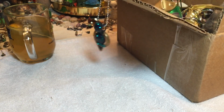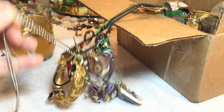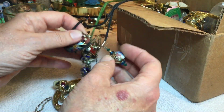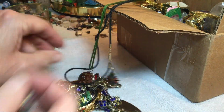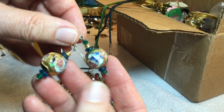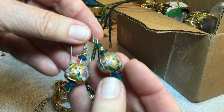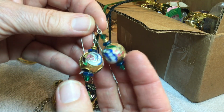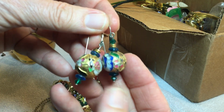Oh my, is that tangled or what? Good heavens. Super tangled. We're not going to do a long one. These are nice. $5. Cloisonné earrings. Big bead. Probably glass.